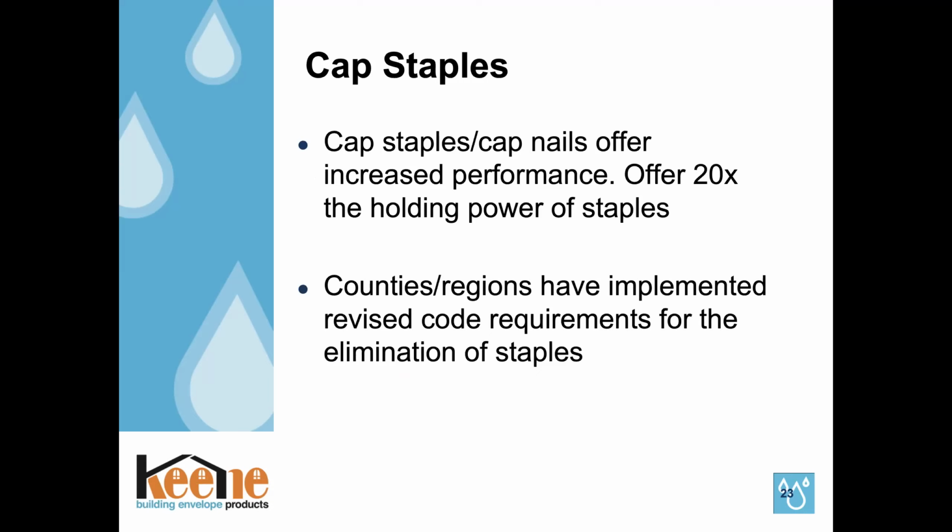So we're starting to see in many WRB systems anyways, the addition of cap staples or cap nails. And these are also becoming more common to attach lath and other types of cladding as well, including rain screens. And these will provide increased performance. Basically, you can get 20 times the holding power with a cap fastener than you can with a plain staple. And many regions are moving to change the code or adopt it to eliminate staples entirely.